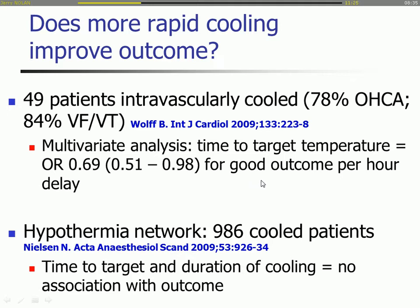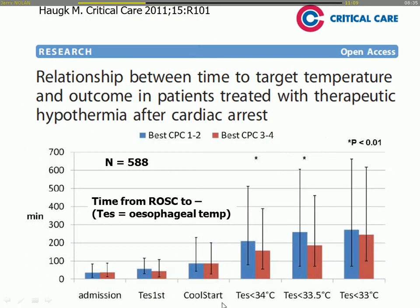Similar things have been shown by the Hypothermia Network several years ago, except in this study when they looked at it, they could not show any significant difference in terms of time to target or duration of cooling in terms of association with outcome. So why are we struggling to show this? And it kind of doesn't make sense because if we step back a little bit, there's no doubt that hypothermia is neuroprotective.